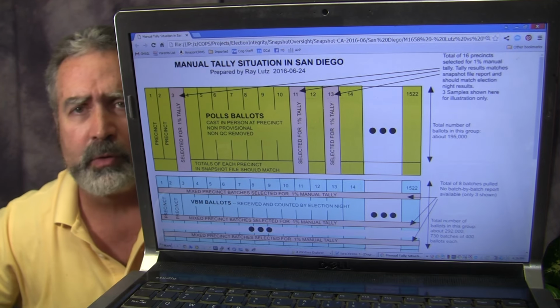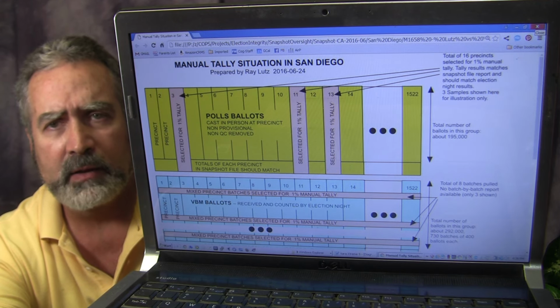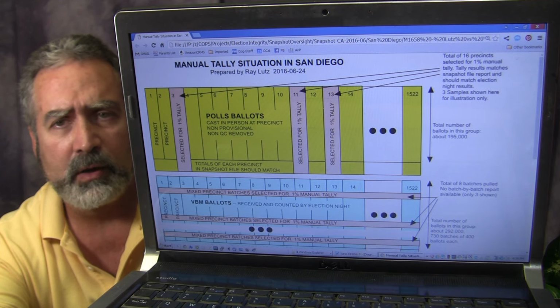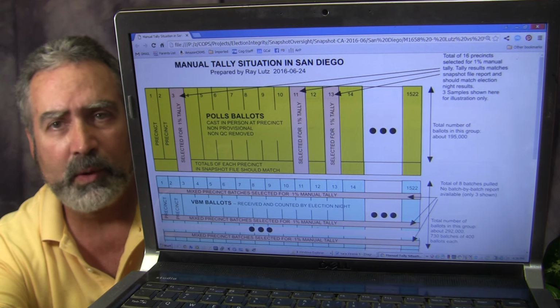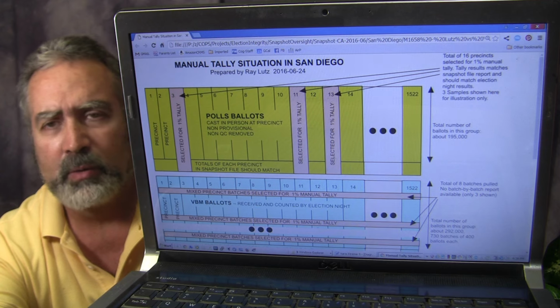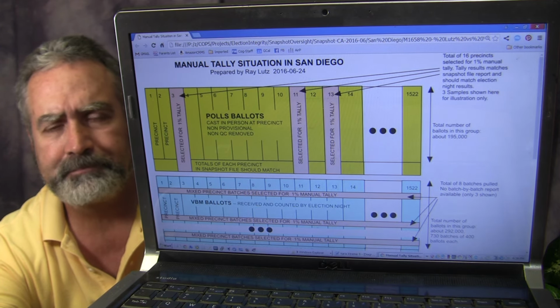So we have a lawsuit that we filed here in San Diego against the Registrar of Voters, Michael Vu, who, by the way, was the same registrar who conducted, and two of his subordinates admitted, sort of stuffing the 1% manual tally being done there. And so this is a prime candidate for someone who might do this sort of thing.